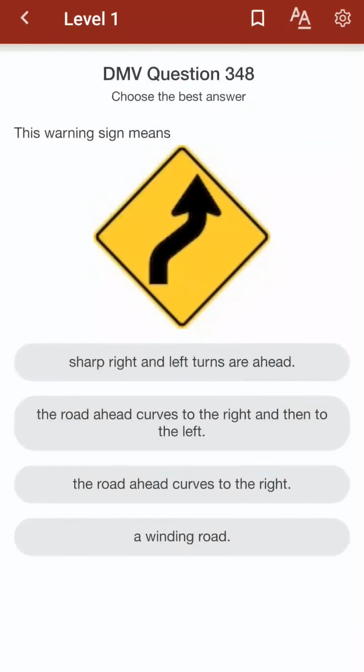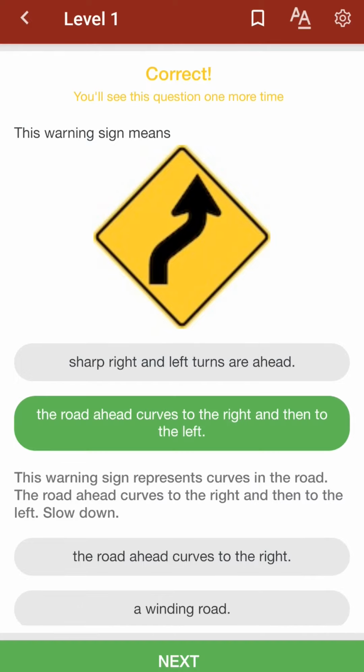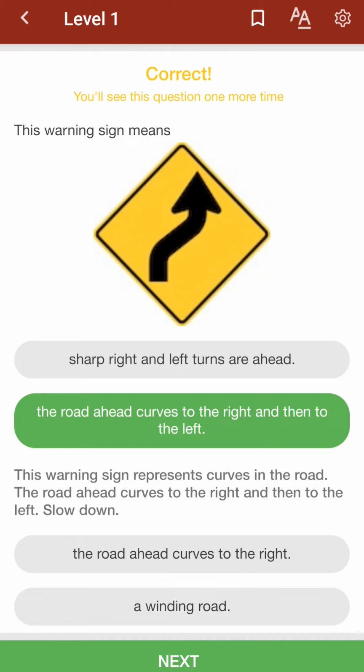Question 348. This warning sign means. Answers. A. Sharp right and left turns are ahead. B. The road ahead curves to the right and then to the left. C. The road ahead curves to the right. D. A winding road. The correct answer is B. Explanation. This warning sign represents curves in the road. The road ahead curves to the right and then to the left. Slow down.